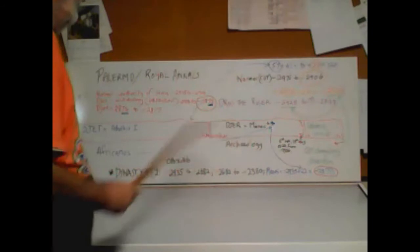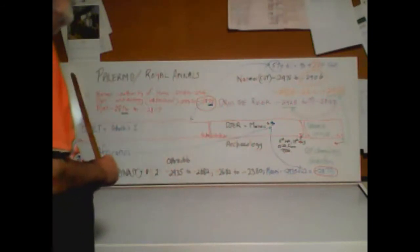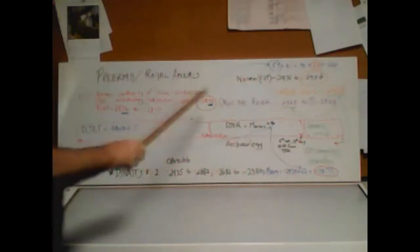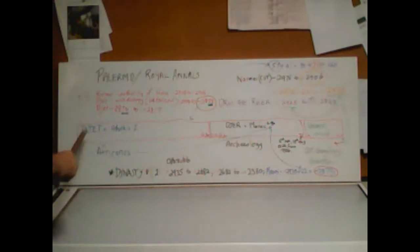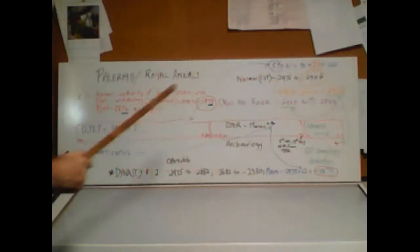with a consideration of the Palermo Stone Royal Annals. Royal Annals basically have 120-year blocks in each register. The register we're interested in today is the Recto 2, second register, and that's on the Royal Annals.